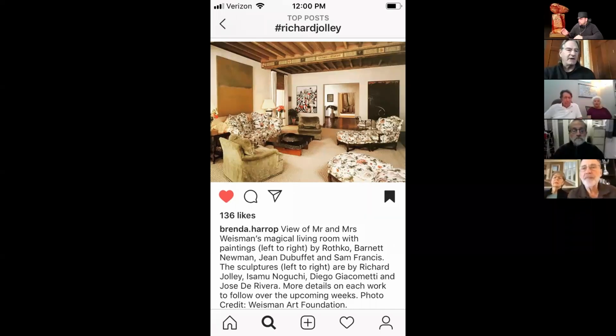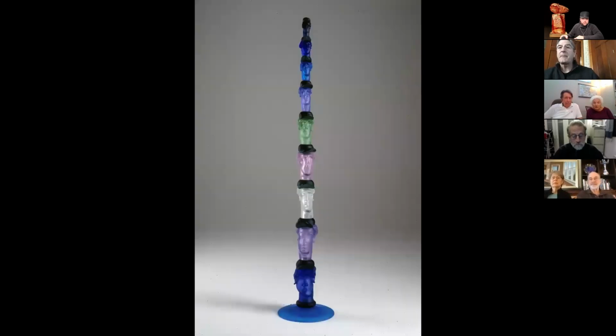Also during this time period, I was fortunate enough for Fred Wiseman and Billy Milam Wiseman to get involved and collect my work. And what I loved is that they put it in the context of their own modern art collection. So in their living room, they would have my work alongside Rothko's, Jean Dubuffet's, Sam Francis's, Noguchi's, Diego Giacometti's. So I love the context that my work as sculpture fit into the modern art realm.